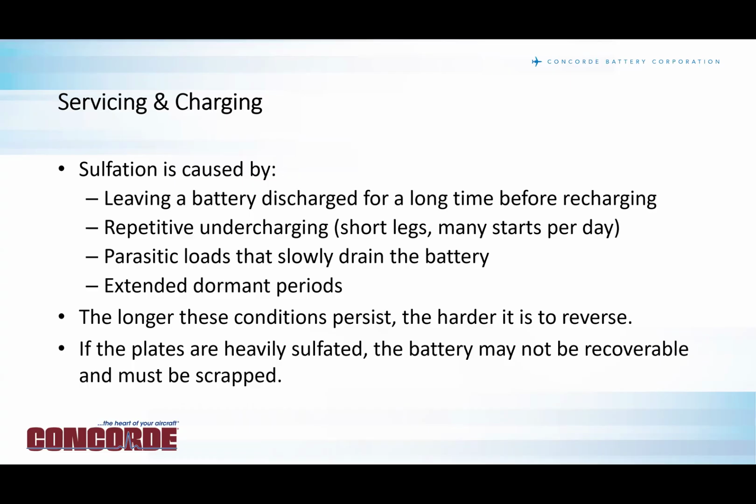Avoid parasitic loads and extended dormant periods. The longer these conditions persist, the harder it is to reverse. If the plates are heavily sulfated, the battery may not be recoverable and must be scrapped. And you're allowed to do a conditioning charge and do another capacity check.